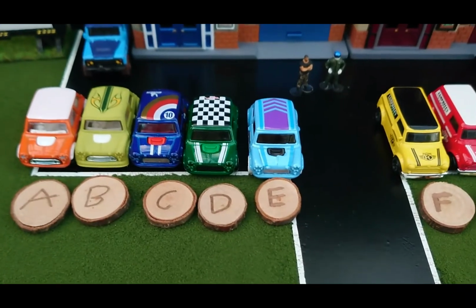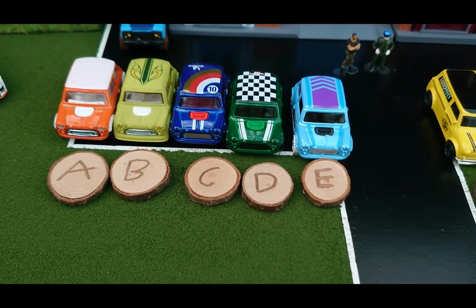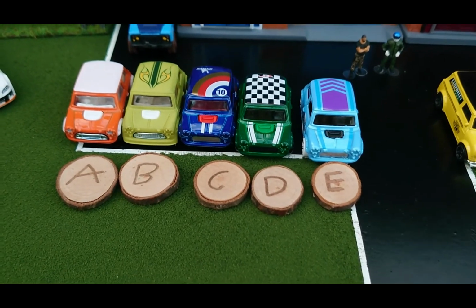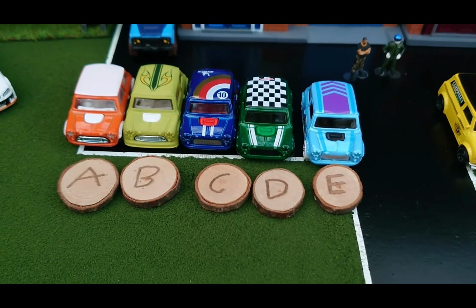Car D. Car D is Moose from GITB Racing in the USA. In this Hot Wheels multi-pack Morris Mini in green with a black and white checked roof. Weight of 34 grams.